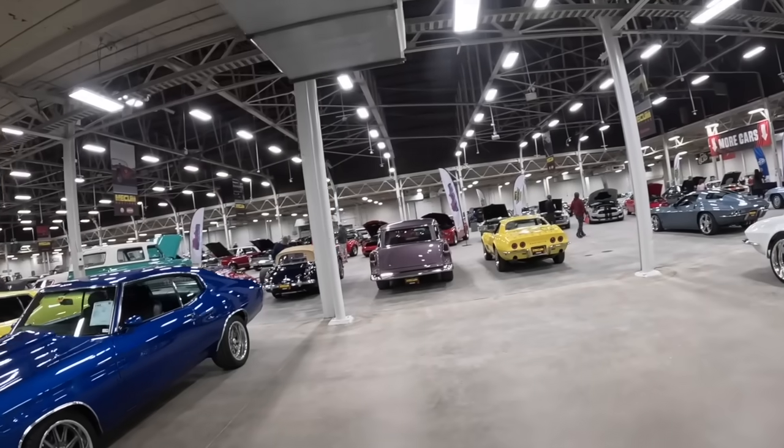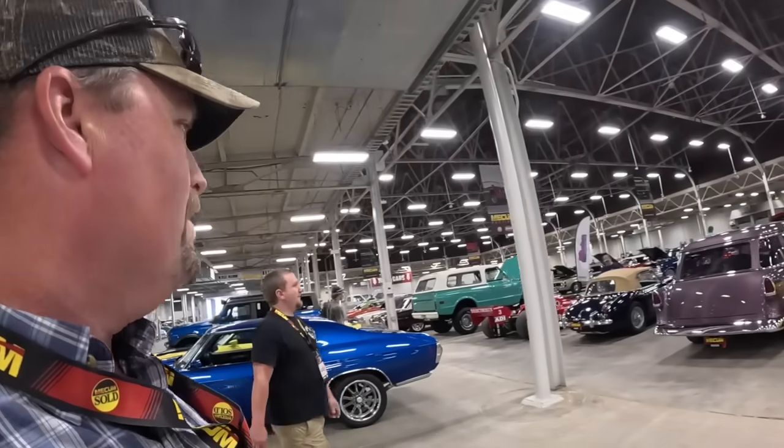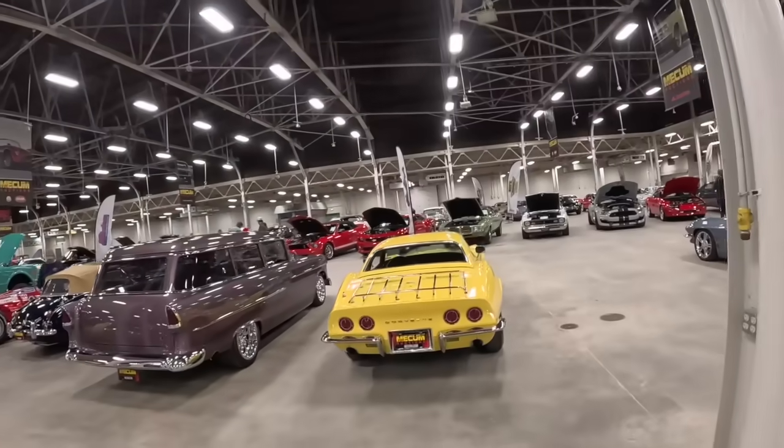We can open up the circle track again, Bob. The Budweiser car? I gotta get up to the auction block and watch the truck sell. We'll get you guys some auction footage here.